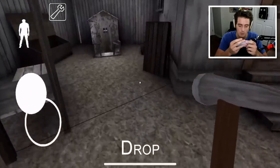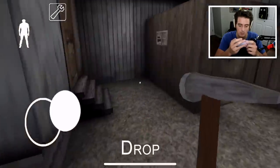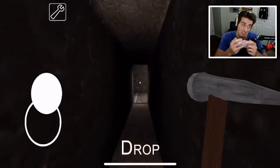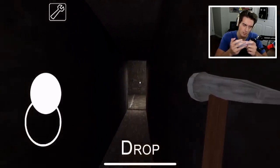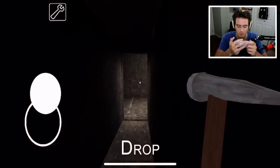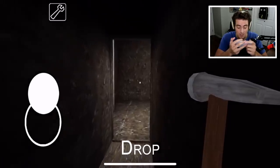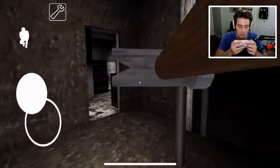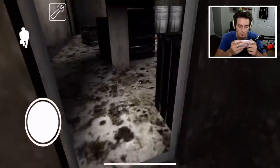I think I'm going to lead Granny over here, because what I'm going to do is start putting the shotgun together before anything else. We did see the meat, so the meat would definitely come in handy if we want. I mean, we could actually put the meat down and then, no, that wouldn't really.